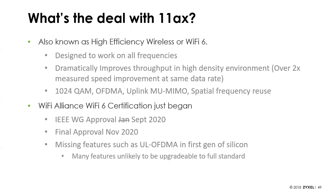First off, it's designed to work on all frequencies. 802.11ac only worked on 5 gigahertz, so the 2.4 gigahertz radio in your 11ac device is still using 11n technology. Wi-Fi 6 improves both 2.4 and 5 gigahertz and has been designed so that, in theory, Wi-Fi 6 can easily be ported to any other frequency that happens to come down the pike. It's specifically designed to solve a lot of the things we talked about today that are causing problems with Wi-Fi.